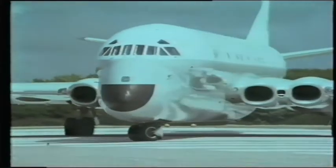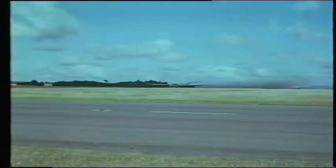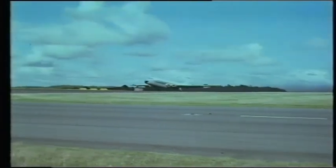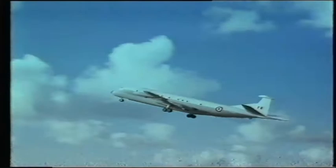By the late 60s, the RAF was looking for a replacement for the Shackleton. The answer came from Hawker Siddeley in the form of Nimrod, which was basically a radical development of the Comet, which was used to great effect in Transport Command. Nimrod was introduced into the service in the latter part of 1970.